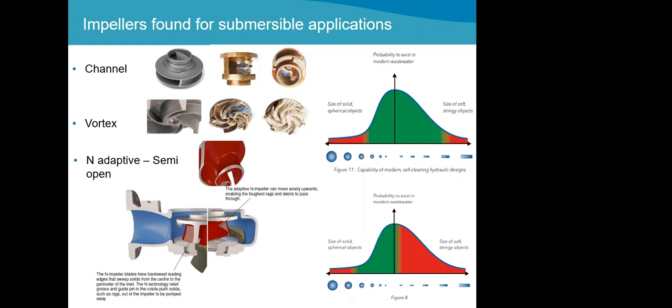While we can offer both channel and vortex impellers, we tend to recommend the N-adaptive, especially for foul water, which is a semi-open impeller with backswept leading edges and the guide pin. The backswept leading edges work together with the guide pin to sweep solids from the center to the perimeter of the inlet. When solids arrive at the perimeter, they get transported inside a relief groove, sliding along the edge of the impeller vane through the volute and out of the pump.